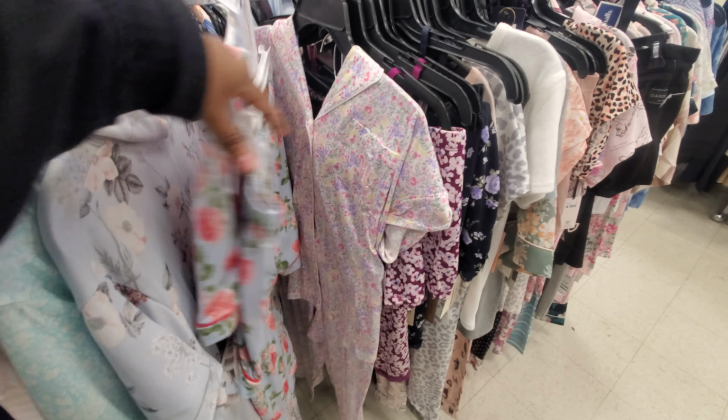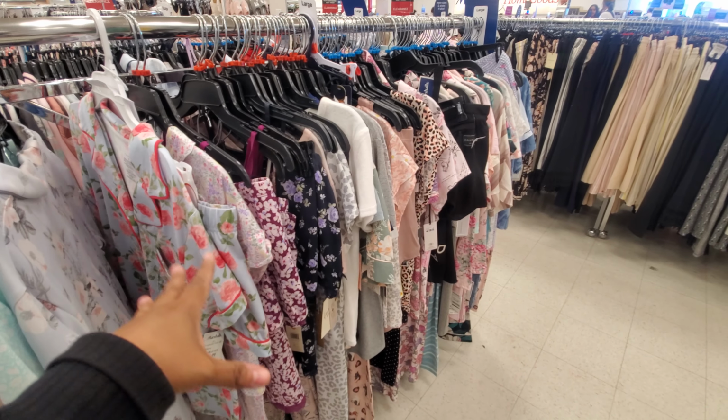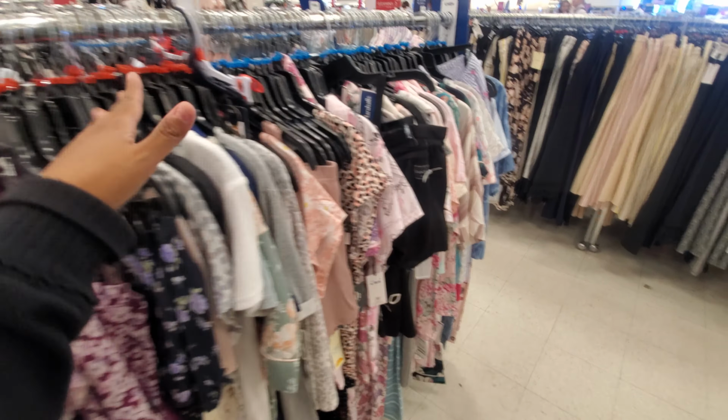Let's see, Tahari. Look at this Ralph Lauren one. I feel like they bring out more stylish pajamas when we get closer to Mother's Day, like all this stuff right now, because normally they never have that.